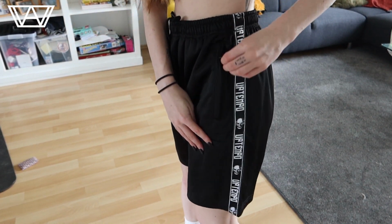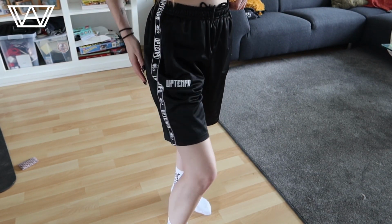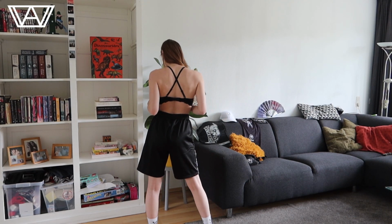I think you can wear this so comfortably to a festival. It has pockets as well with zippers. So yeah, I really love these. I just can't keep them because yeah, you see how they look on me. I look a little bit like a grandpa. So that's everything I ordered.